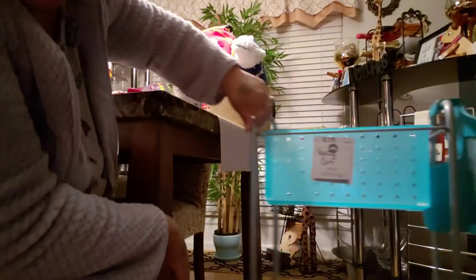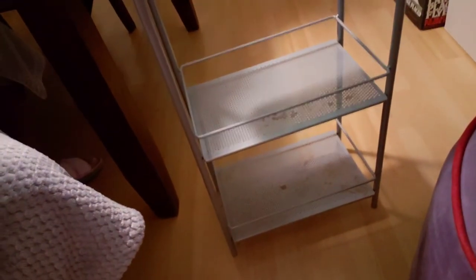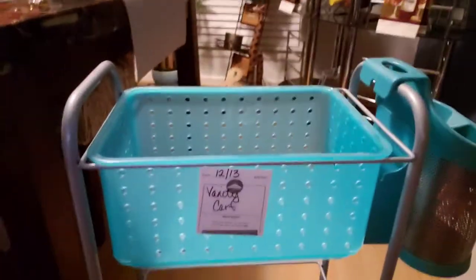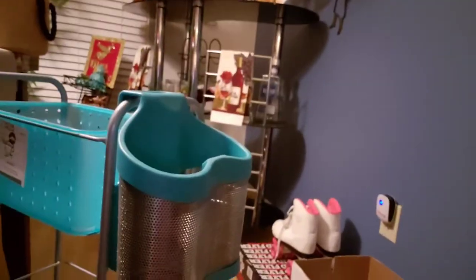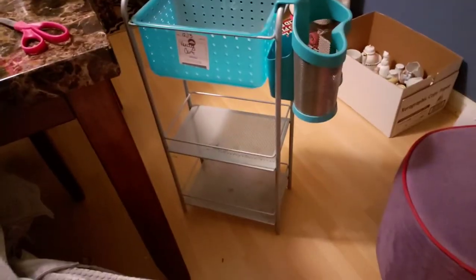Girl! Two more items. I got this vanity cart right here, and it just looks like that at the bottom. Got two shelves and then this bucket. And right here, you put your curlers and your hair dryer and blower or whatever on there. It's just a little vanity cart. I thought it was kind of cute, and it was $6.99.